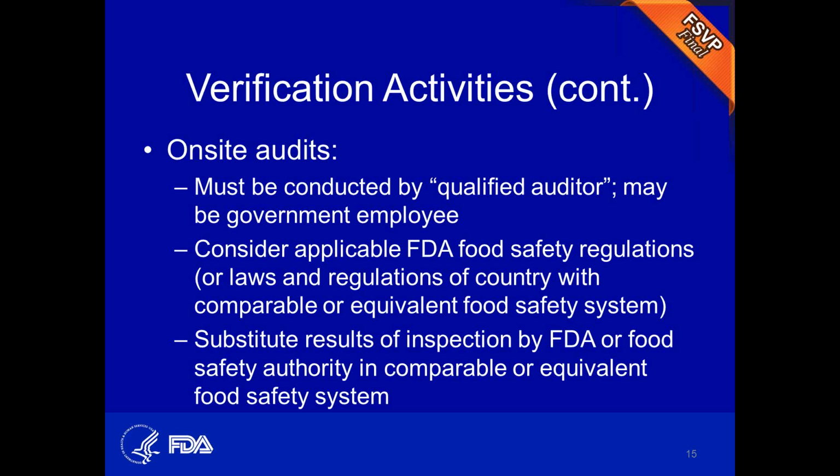Now, a qualified auditor could be a government employee, including a foreign government employee, or they could be, but don't have to be, an audit agent of a certification body accredited under FDA's third-party certification regulation. But if such an auditor conducts an audit solely for the purposes of FSVP, the audit is not subject to the requirements of the third-party certification regulations. For example, they don't have to submit the audit report to FDA, which is required for certain audits under that regulation.